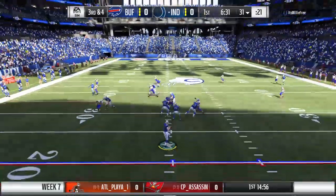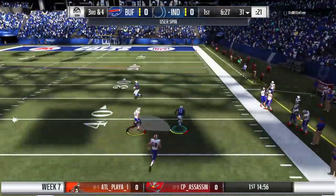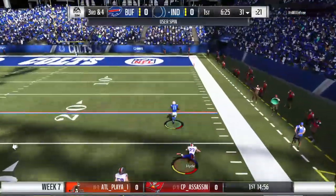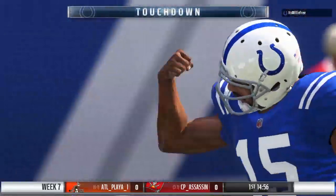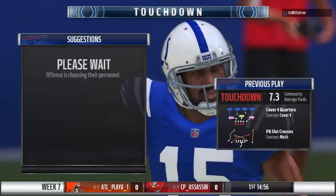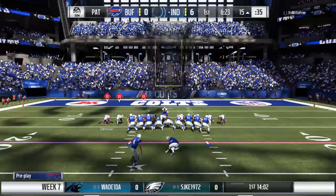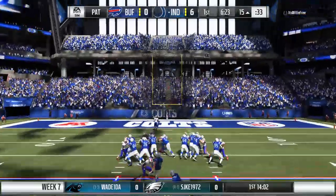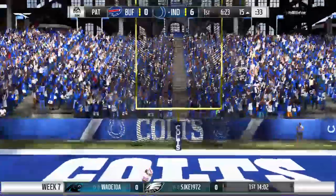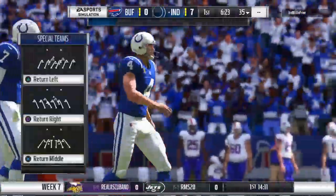They'll fake it. Now Locke on the crossing route, complete. It's Campbell. And now the rookie's free. Touchdown, Indianapolis. A big play there. His 6th touchdown of the season. And the Colts are going to take a first-quarter lead. Vinatieri able to tack on the PAT. And that makes the score 7-0.